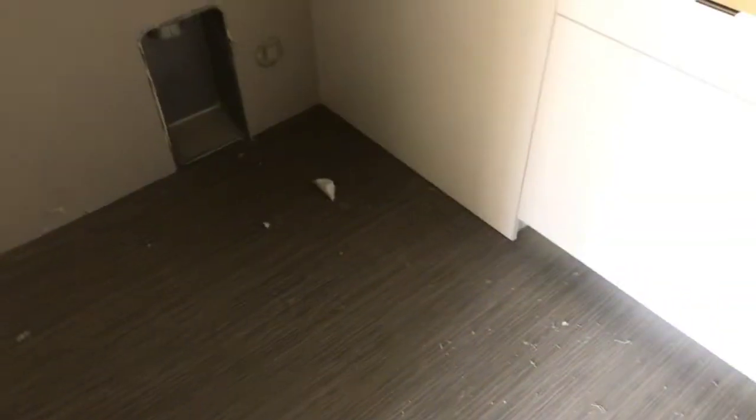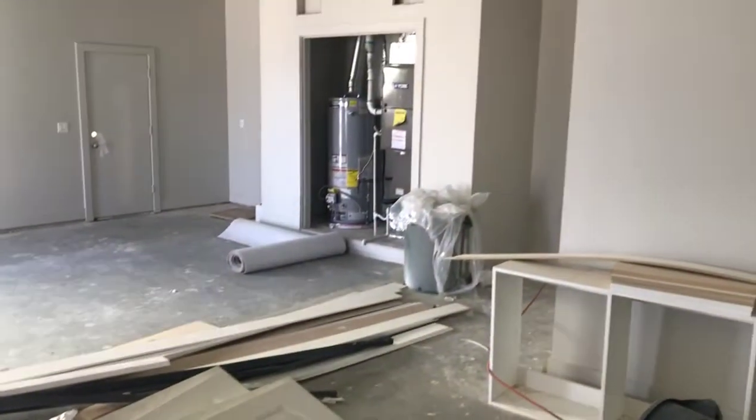In the laundry room, nothing new. Nothing new at all here. Nothing new on the bench in the garage. Nothing new in the garage either. Nope, everything looks pretty normal here. So we're gonna go in. Sorry about all the light adjustments.